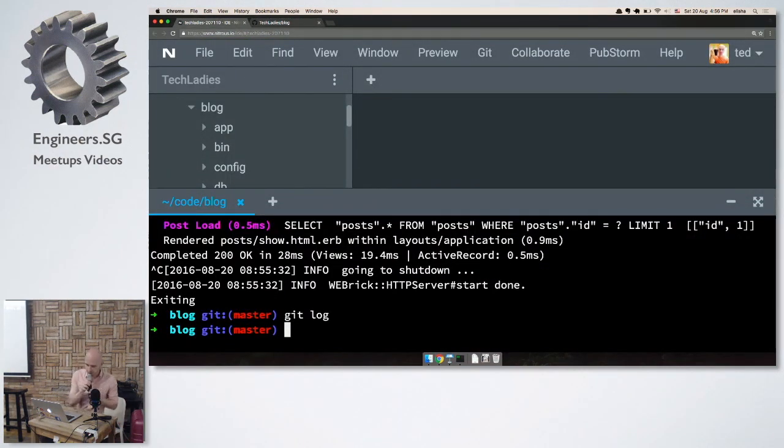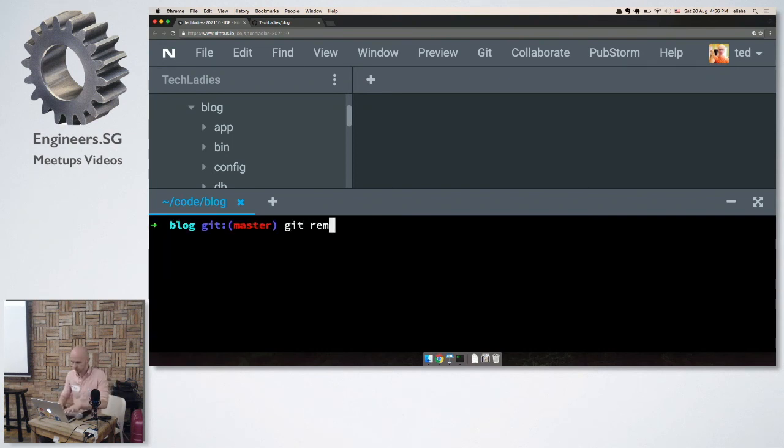In our terminal, we use the command git remote add to add a new remote. You can name this remote anything you want. The default name is Origin, but I like to name it GitHub to make it more explicit what it actually is. After that, you need to paste the URL that you just got out of GitHub.